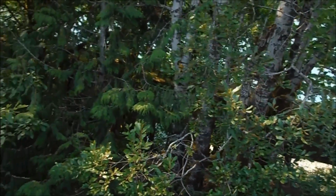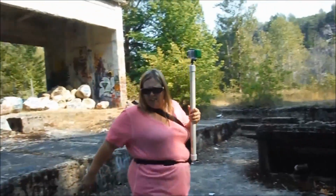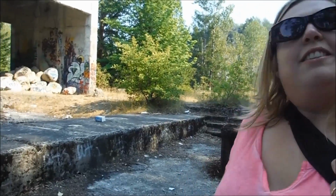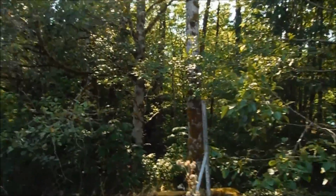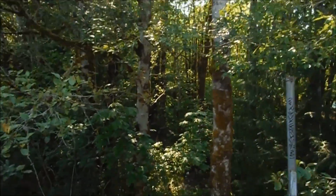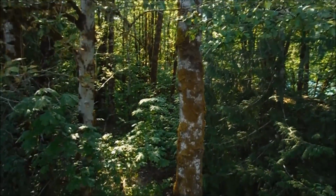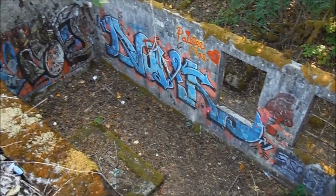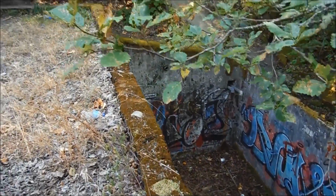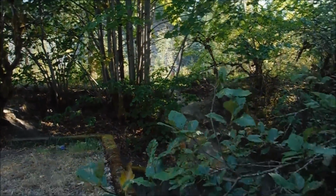Oh yes. So don't fall off the edge. This is the space we saw earlier. That's the trail that goes down to it.